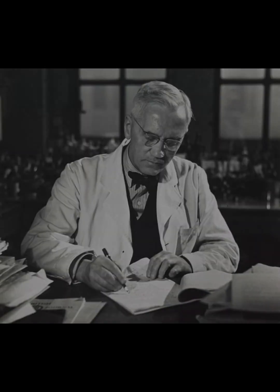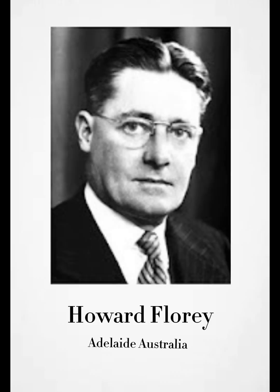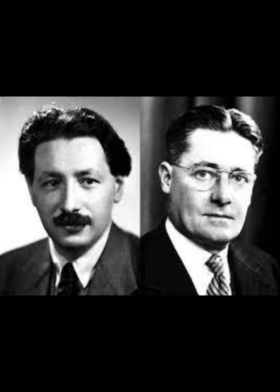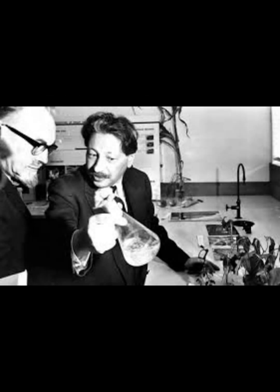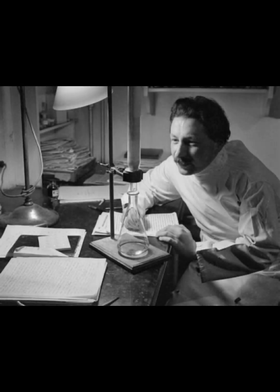A decade after Fleming's initial discovery, its true potential was realized by scientists Howard Florey from Adelaide, South Australia, and Ernst Chain from Berlin, Germany. They picked up where Fleming had left off and confirmed his findings. They believed in the power of penicillin and worked tirelessly to harness its benefits with the help of Fleming. The challenge now was to find a way to produce penicillin on a large scale.